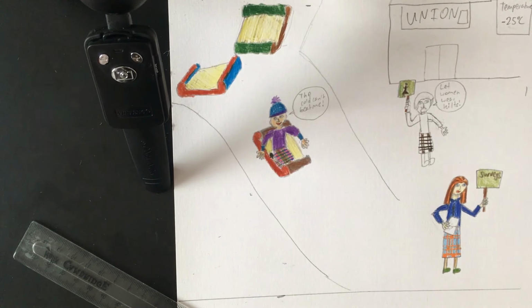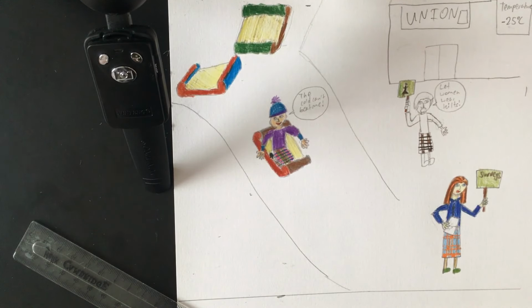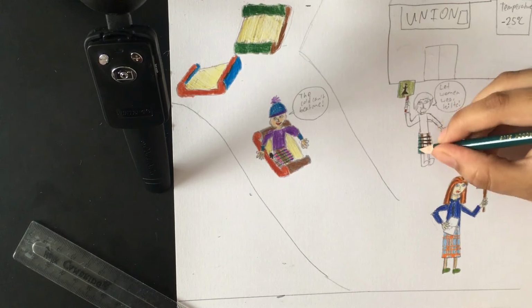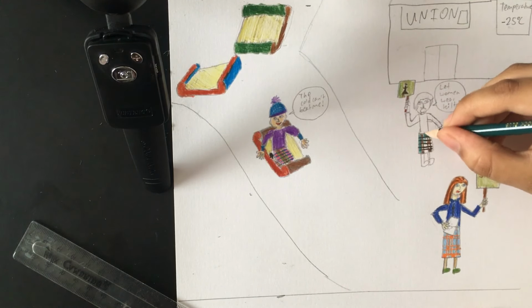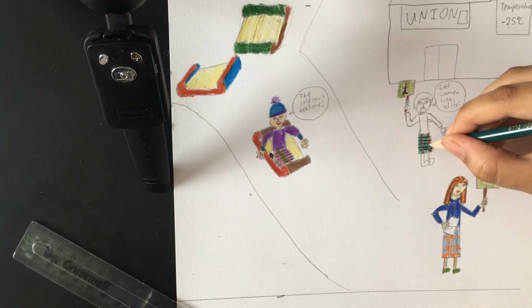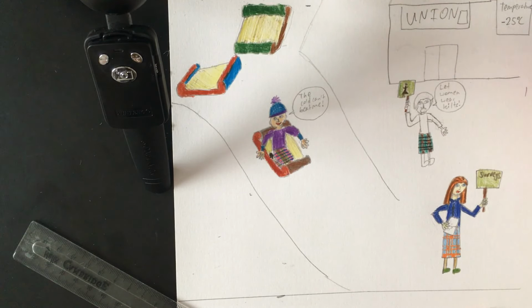And this person is wearing some pants because, once again, it's cold. Wearing some black pants to complement his kilt. And he's wearing some green shoes as well. Now they all have green shoes. This guy is a visitor. These people actually belong to the union, so they have green color shoes for some reason. Don't ask me why.